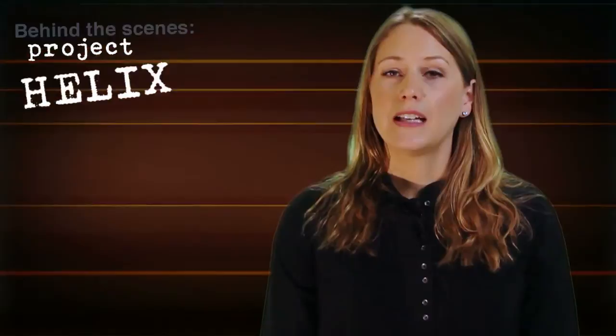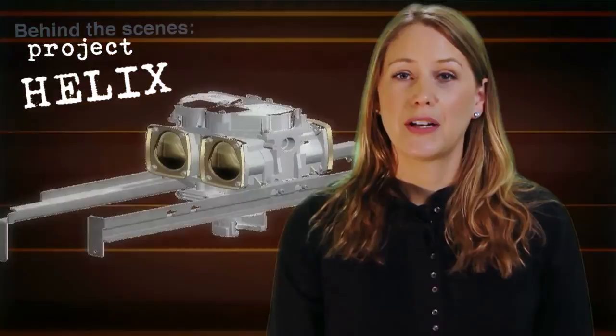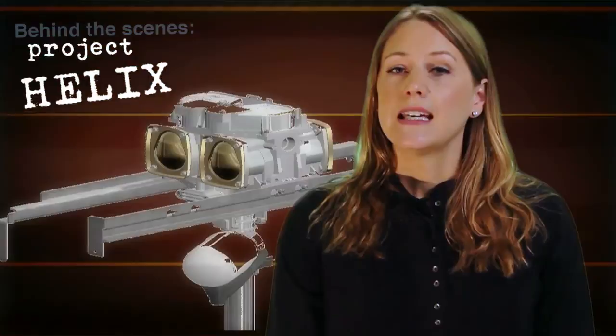For Helix, some new hydraulic parts have been developed. The hydraulic parts are placed inside the hydraulic cabinet. The hydraulics plays an important role in the dispenser. It is pumping, filtrating, measuring, and regulating the flow of the fuel during a filling.